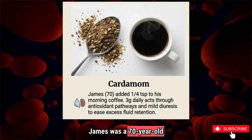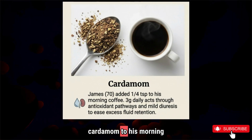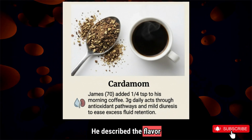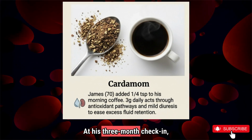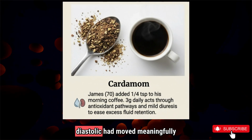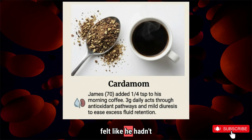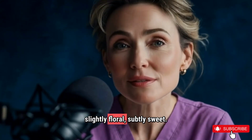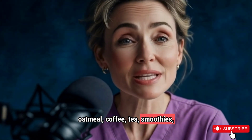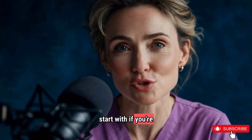James was a 70-year-old retired engineer. He started adding a quarter teaspoon of ground cardamom to his morning coffee. He described the flavor as almost like a better version of coffee. At his 3-month check-in, both his systolic and diastolic had moved meaningfully downward. He said the strangest part was that it felt like he hadn't done anything difficult at all. The flavor is warming, slightly floral, subtly sweet. It works well in oatmeal, coffee, tea, smoothies, and certain savory dishes. It's one of the more pleasant spices to start with if you're new to this.